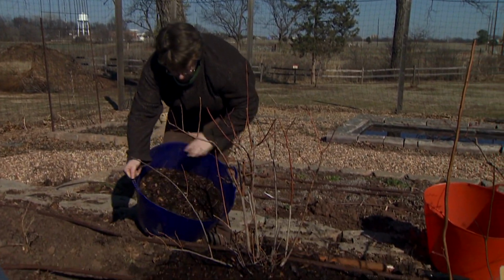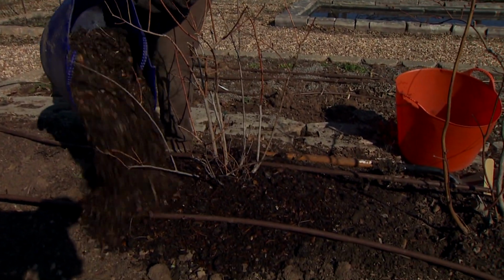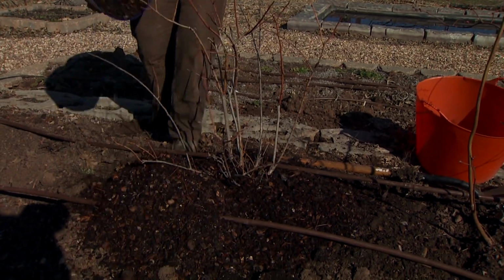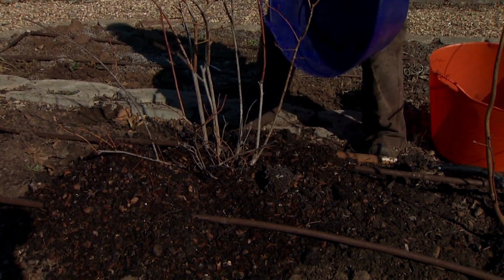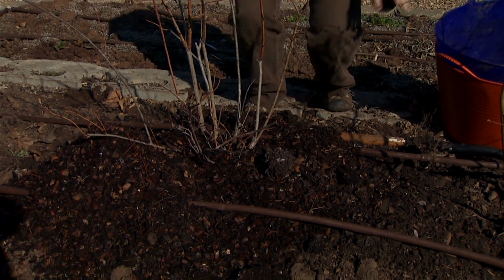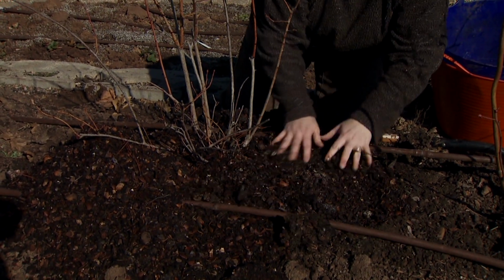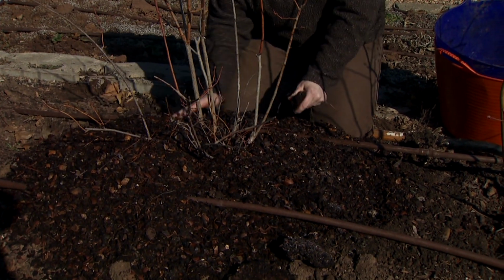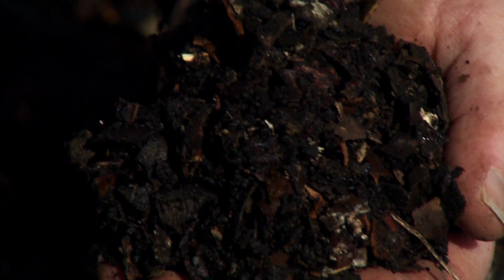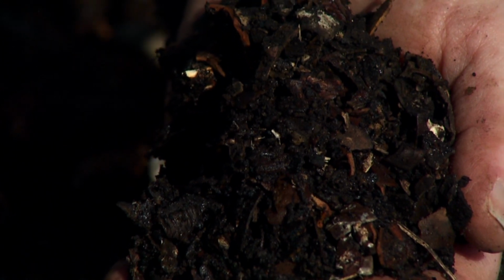So here I'm going to add another little bit of mulch. These are actually our pecan shells. And since we're in Oklahoma, if you all live near a processing plant for the pecans, this is kind of like a waste product. But for us, this is recycling. And it's great acidity. You can tell how dark it is. It's broken down really well.